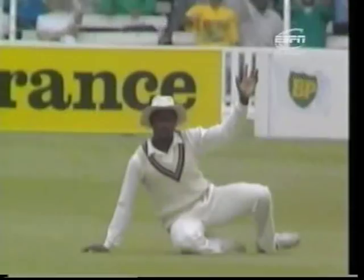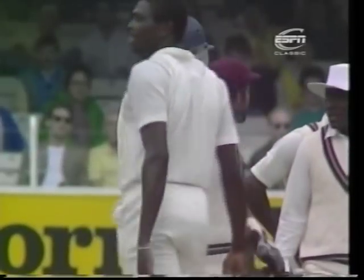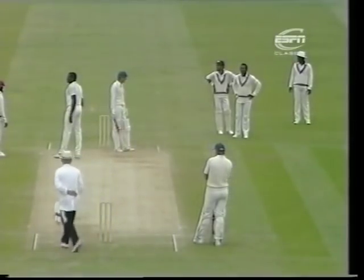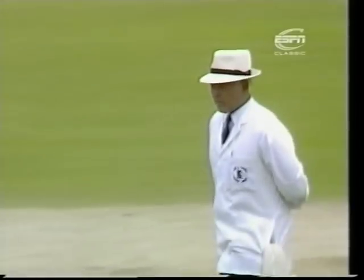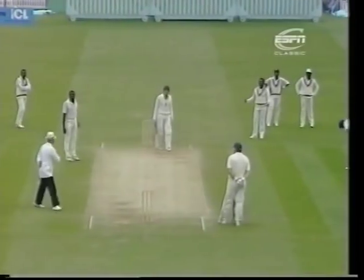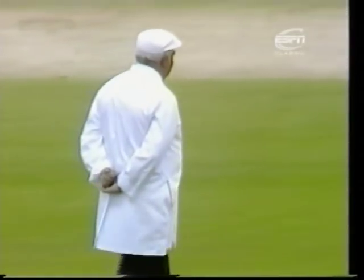Is it out? Gower waits. All the West Indians think that that was caught at third slip, and Gower did not. Now that's a clear case for Kenny Palmer to walk across to square leg, where David Shepherd might have a better view of it all. And Gower says yes, thank you very much, given out by square leg umpire, and accepts that.